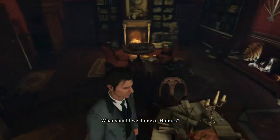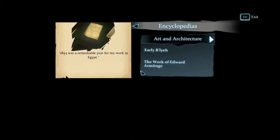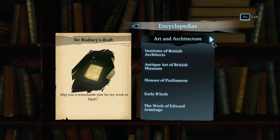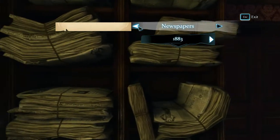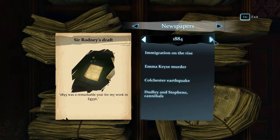What should we do next, Holmes? Stop sitting on your ass. Alright, let's check the archives. Sir Rodney's draft. Probably be something in the newspapers, right? 1893.